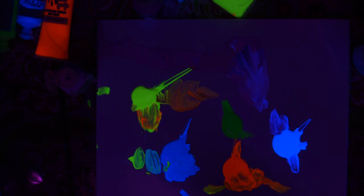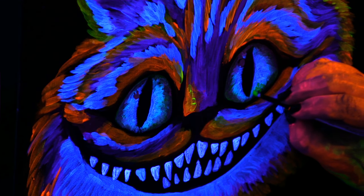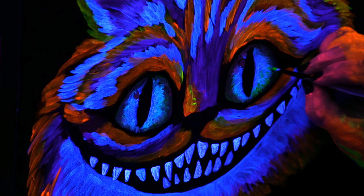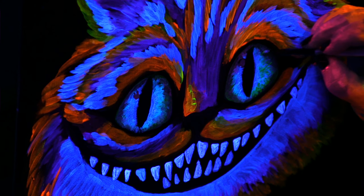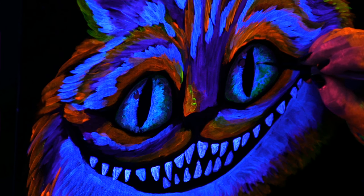I'm picking up some of the green again, and now I'm going to be doing this dabbing motion. This dabbing, can you see this? This dabbing, where I'm not even doing a brush stroke, is going to create a lot of structure and excitement in the eye.